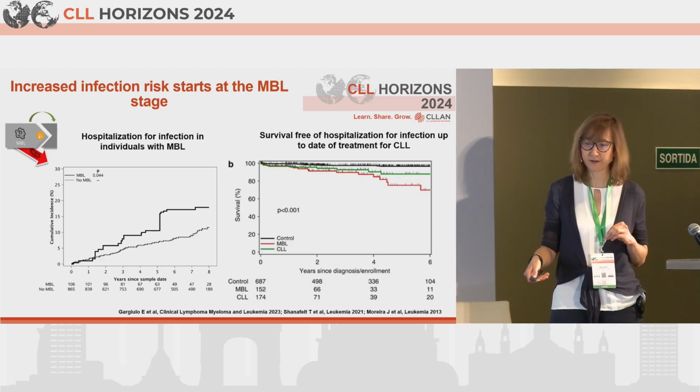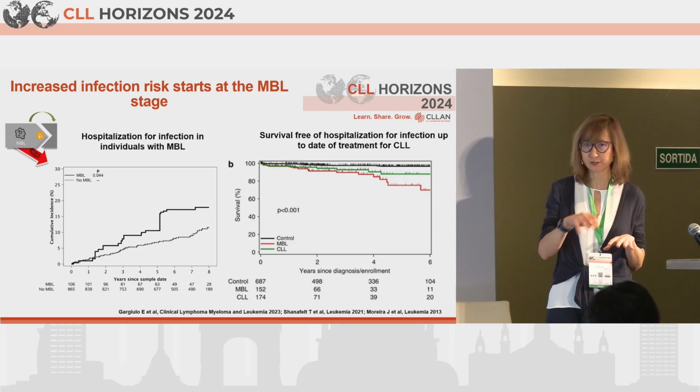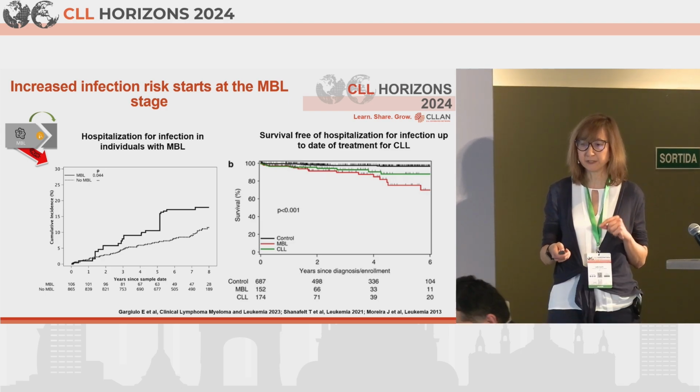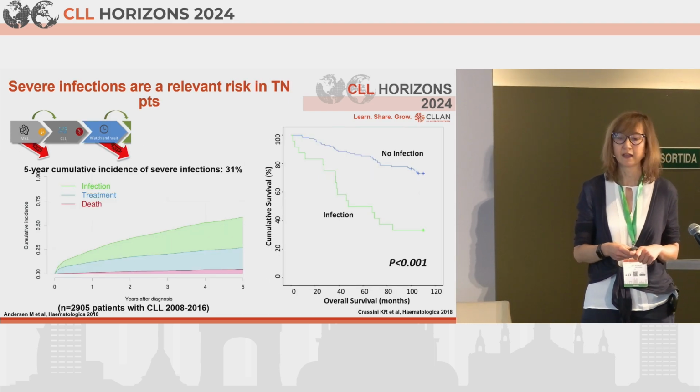you see still there is an increased risk of being hospitalized because of infections. So here on the right, the red curve is actually representing patients with monoclonal B-cell lymphocytosis. The green one is patients with CLL, and the black one is representing healthy controls, let's say, individuals matched, age and gender matched. And you see that there is a higher risk of being hospitalized for infection even at the MBL stage.